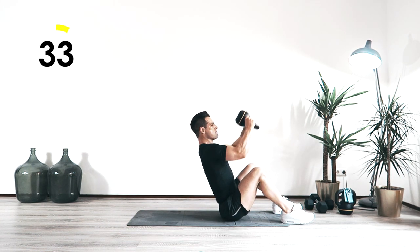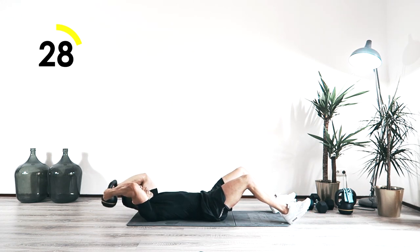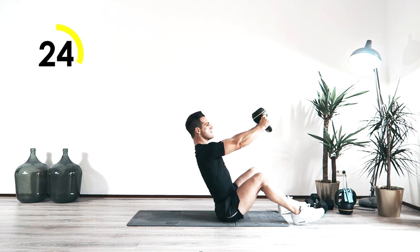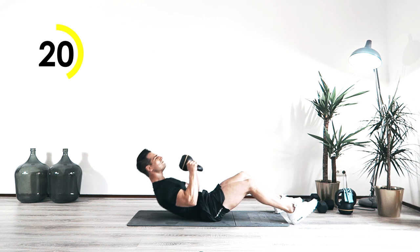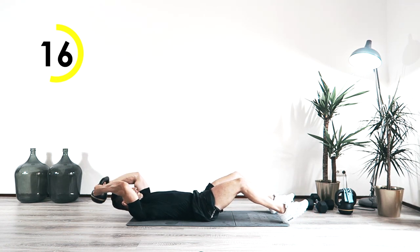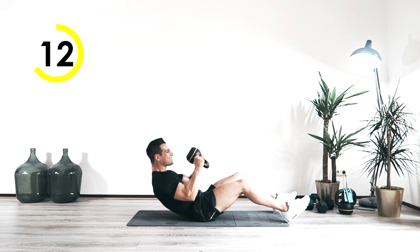Here we go. Press. Bring it back. Press. Bring it back. Press. Bring it back. Press. Bring it back. Getting smoother with this one. To the front, roll out, to the front, roll out.